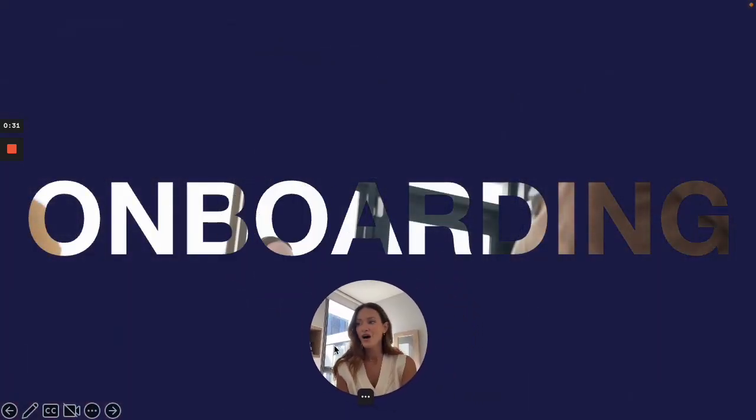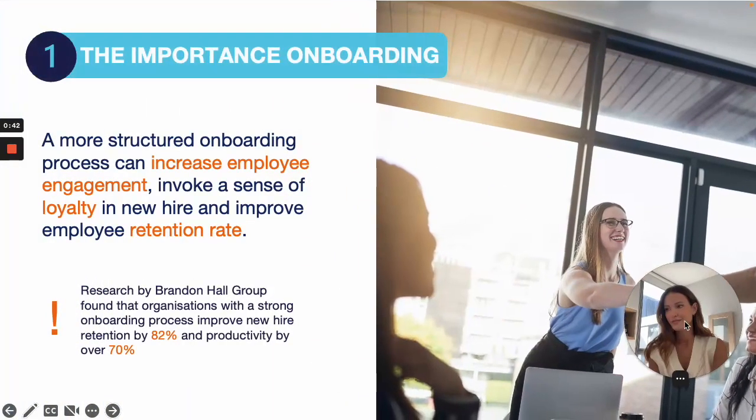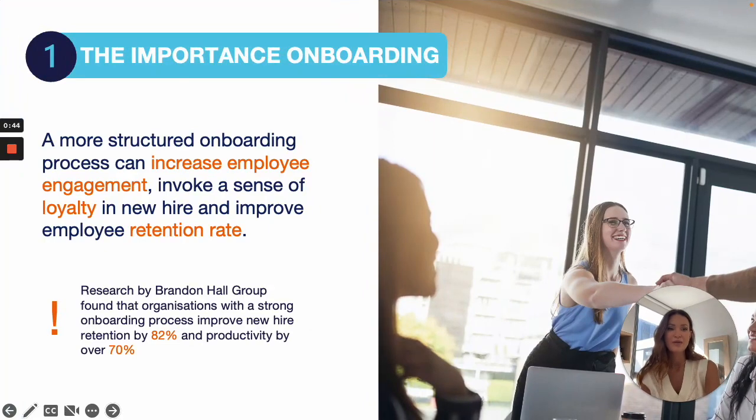Now, onboarding can be quite a complex process as there are a lot of factors to cover, even more so if the role is remote, but it is really important to get them all right. A more structured onboarding process can increase employee engagement, invoke a sense of loyalty in new hires, and in turn improve employee retention. Onboarding spans from the minute you make an offer to a candidate to the time that candidate starts genuinely producing in a role. Recent research by the Brandon Hall Group found that organisations with a strong onboarding process improved new hire retention by 82% and productivity by over 70%.